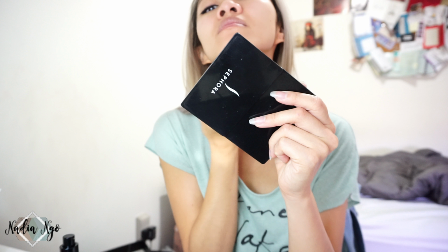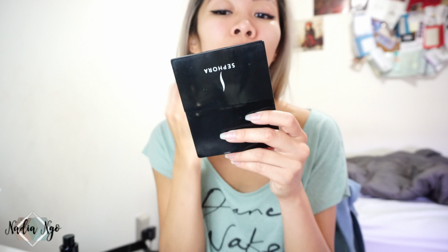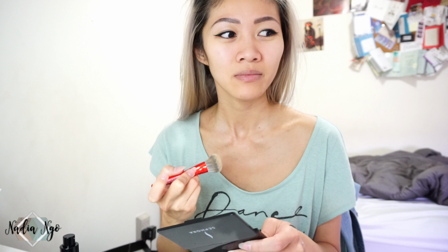It's not a bad smell or anything, but it does have that luxury fragrance, pretty floral-like. It smells very nice. I like it. But if you don't like scents in your foundation, or if you're sensitive to smell, I wouldn't recommend this because you will smell it right away the moment you apply it on your face.